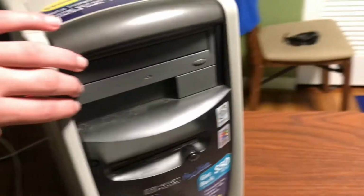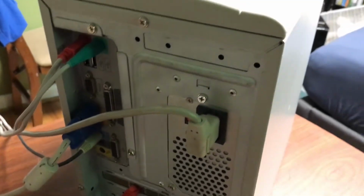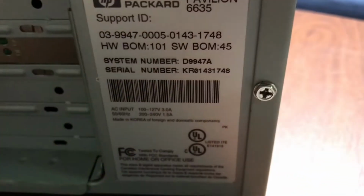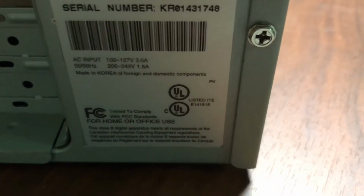Okay, we can go ahead and look at the back now. Sorry, I'm really bad with the camera. Here we have your power supply unit. It's AC input, AC output. It doesn't show the wattage on there. I might have to get one of those watt meters to actually see the actual wattage. I'll unplug these for a second since the computer's not on.